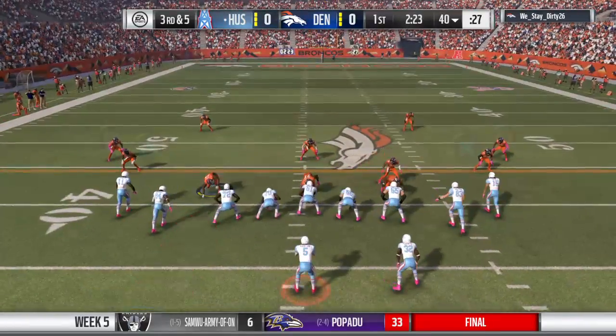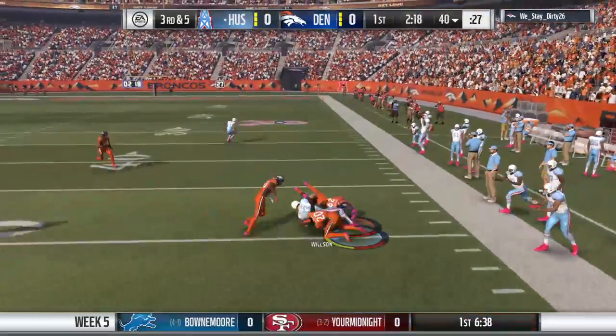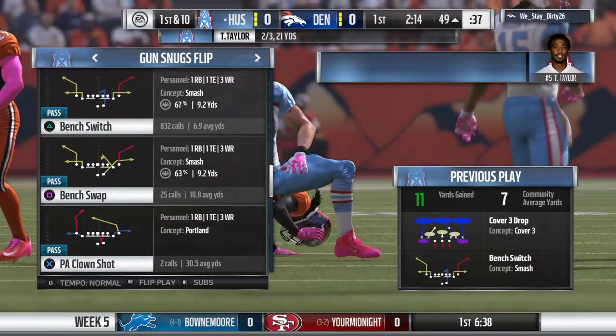Here we go! From the shotgun, it's Taylor. They're able to locate Wilson. And he's got the first down yardage as he takes it down to the 49.